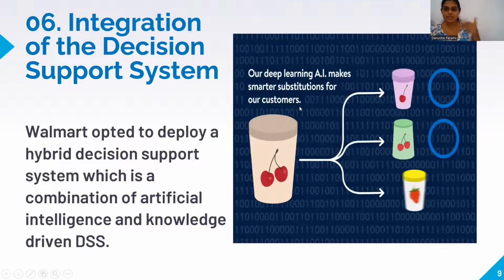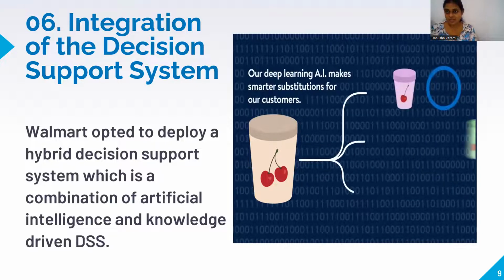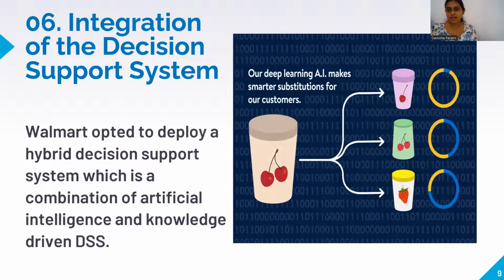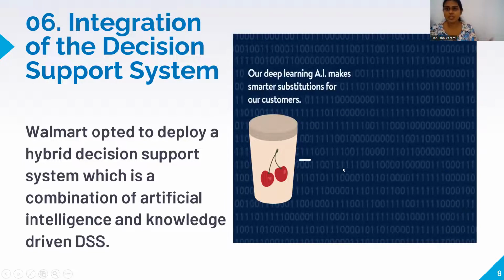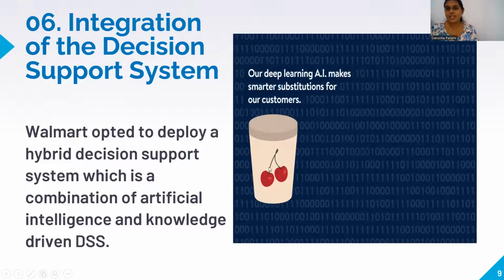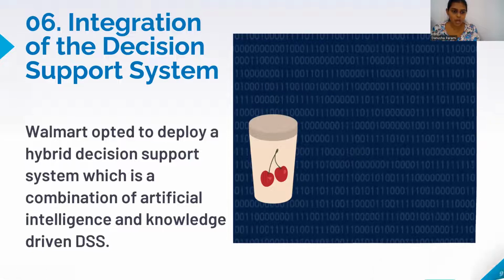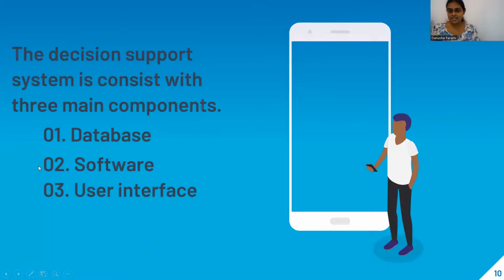We know that with the increase in demand for any item, the stocks run out. Then how does a customer choose a suitable thing for them? To ease that, they use AI technology. Next, we move to further details.